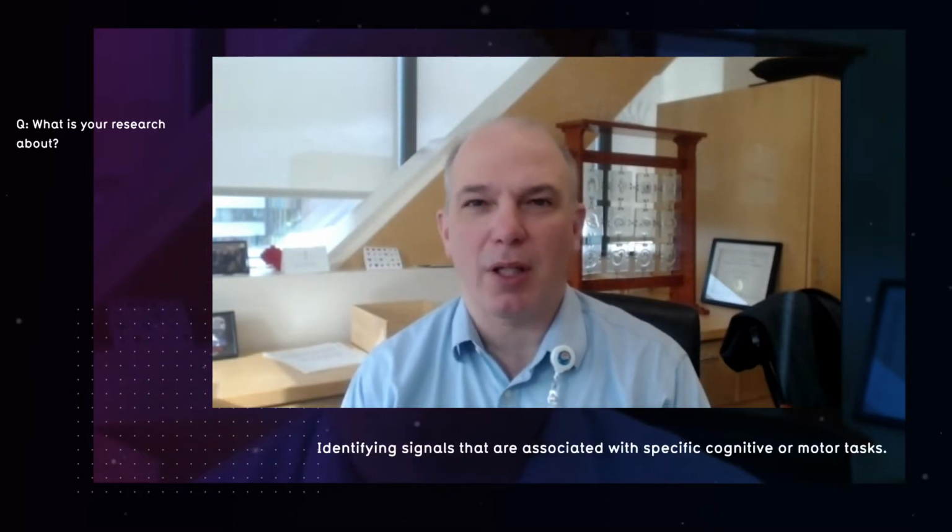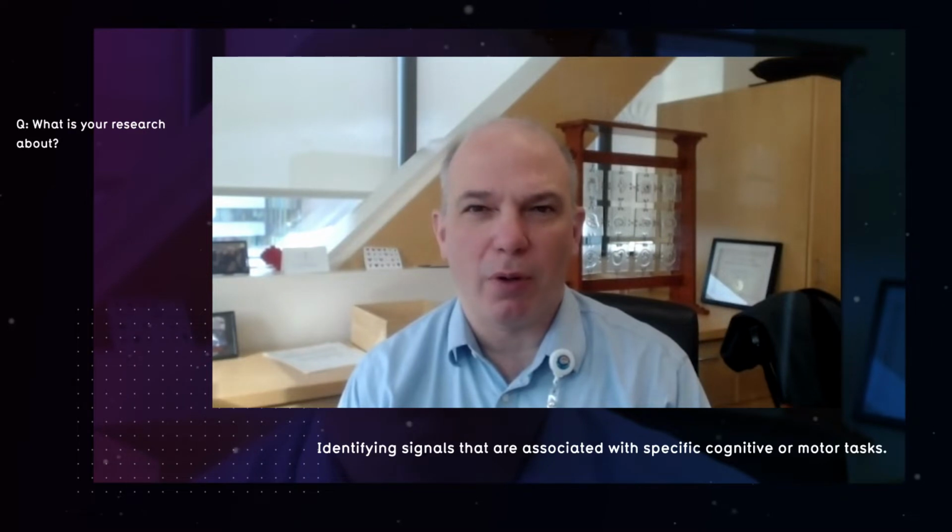One of the things our lab and many others have done is identified signals that are associated with specific cognitive or motor tasks. So we can see changes that are very focal during specific movements, specific language functions, or other cognitive steps. These signals and their specificity then has really opened the door to use these as control signals for a wide variety of applications. We're particularly interested in how they apply to the neuroprosthetic world.